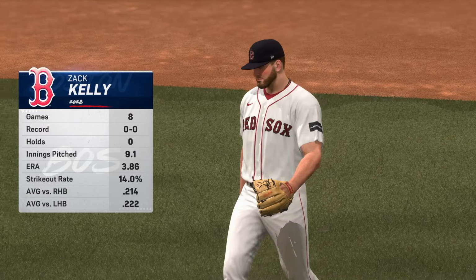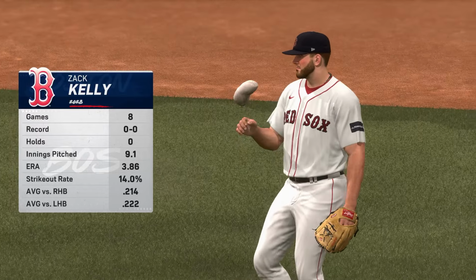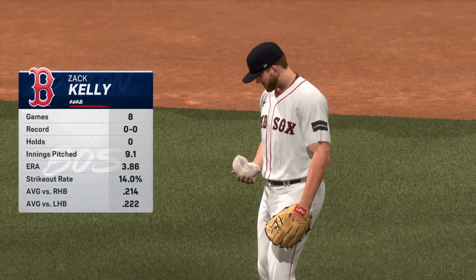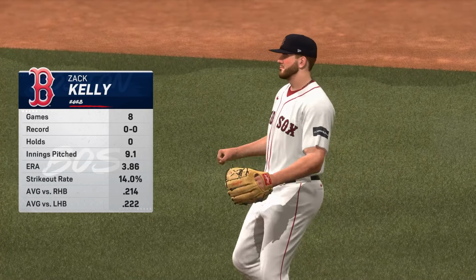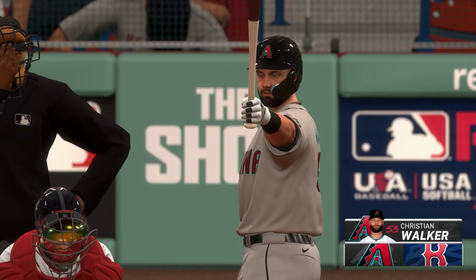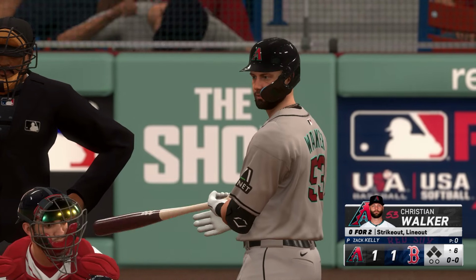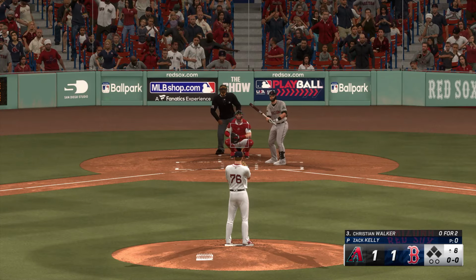We're back, and they make a change to start the 6th. The new pitcher, Zach Kelly. Number 76. Zach Kelly. So digging in, Christian Walker. The first baseman, Christian Walker.